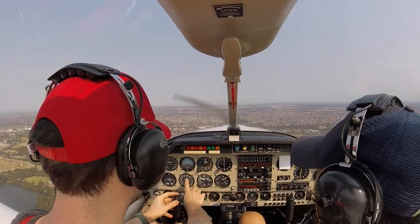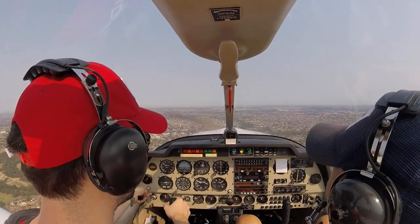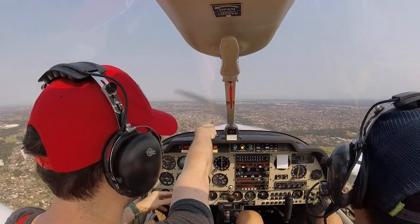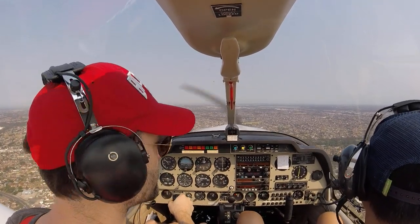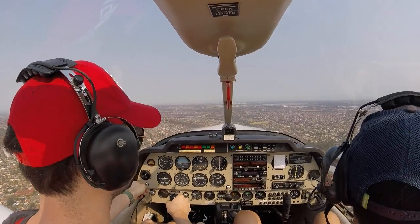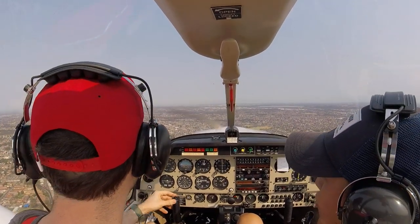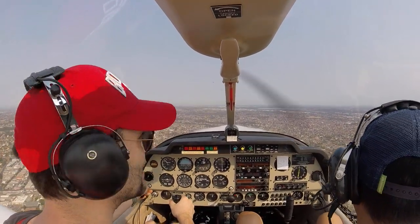So this is the heading, we're going 290, so a little bit north of west, and there's a compass here too, but it's less precise. Okay. That's Prospect Reservoir over there, so we're going to be turning west in a moment and going toward Penrith. Hey, it really gives you perspective. Yeah, it's very different.